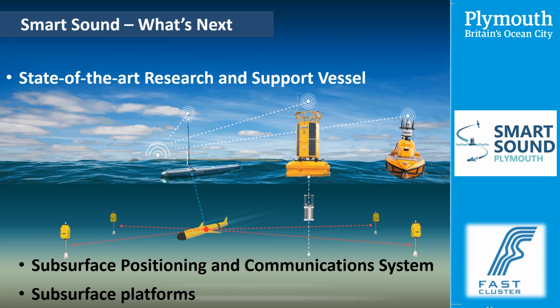Moving forward, we've talked about the surface vessels that we offer on Smart Sound. We really want to bring in complementary subsurface platforms that we can offer for people to put equipment on to trial and develop in a subsurface platform. And as part of that subsurface platform development, we want to be able to put in subsurface positioning and communication systems. So these are the key things that we're now turning our attention to and hoping to procure and fund in the near future.